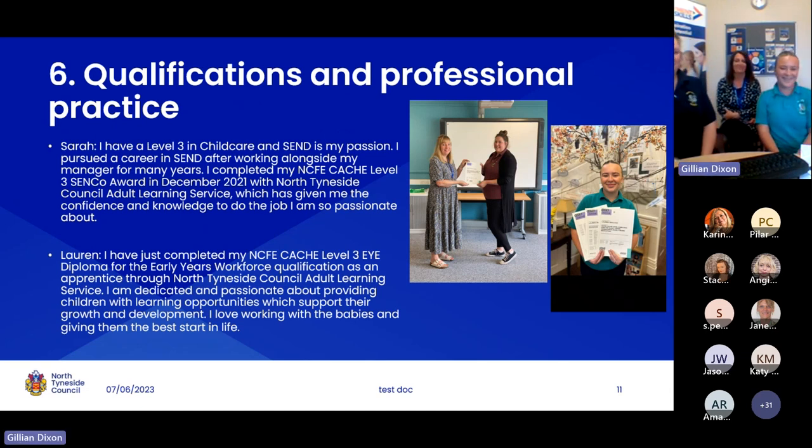So just moving on to the next slide, as Sarah's just shared with everybody, she did the SENCO course with us. Sarah was an outstanding learner, and here at the Adult Learning Service, we feel that continuous professional development's really, really important. So although Sarah had such a busy day at nursery, she did come along to the night classes. And as you can see, there's a wonderful picture there of Sarah being presented with our SENCO qualification by Judith Rose, who's our area SENCO at North Tyneside. Well done on all your hard work and your dedication, Sarah, and you're just an outstanding practitioner.